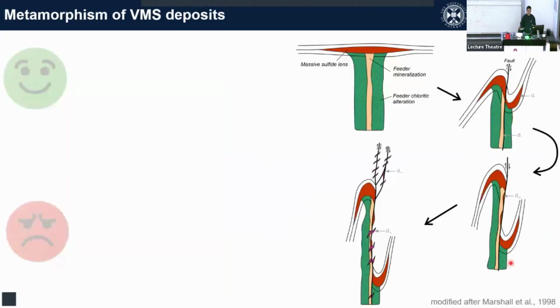And that's basically a general characteristic of VMS deposits. But in the Kerry Road deposit, the VMS has been metamorphosed into amphibolite facies. So what happens if you metamorphose a VMS deposit?